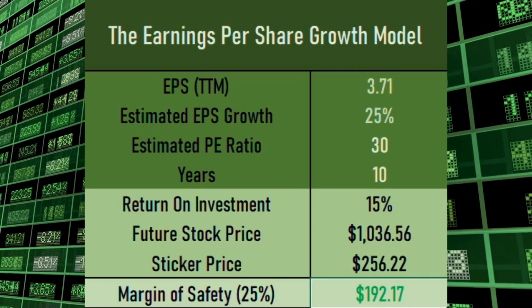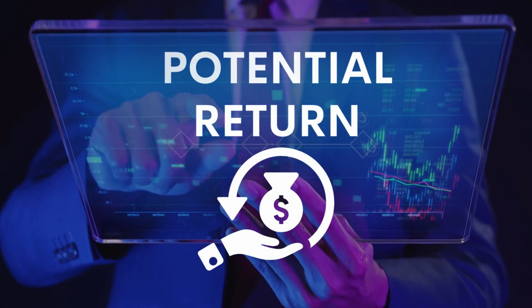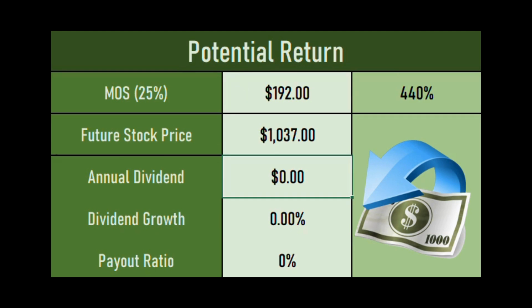Or continue to watch as we look at the possible return. The return we would receive, if we bought at our 25% margin of safety price of $192, and sold in 10 years' time at our estimated future stock price of $1,037, would be 440%. But, this is dependent on our assumptions for the company being correct. In addition, Paylocity don't currently offer a dividend.